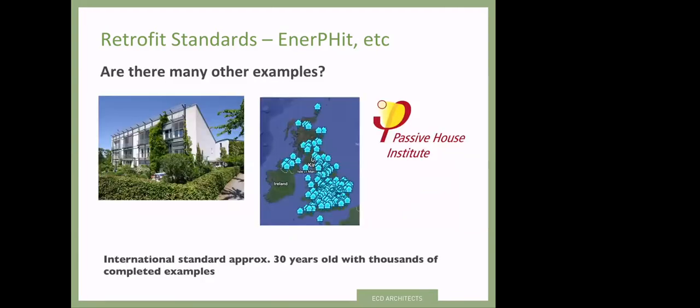There's lots of examples, thousands of examples around the world. There's just some of the ones in the UK, and the first passive house building was built nearly 30 years ago now in Germany, which is the image on the left-hand side there, and thousands of completed examples. But crucially, many of them have been monitored to understand performance in use, and what that has shown is that they actually perform very, very well.